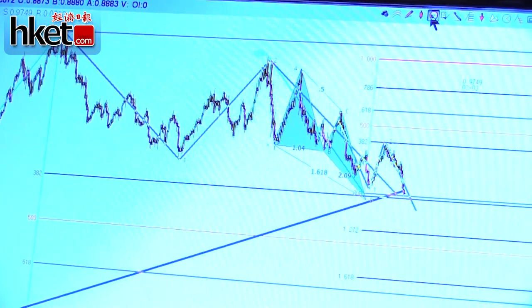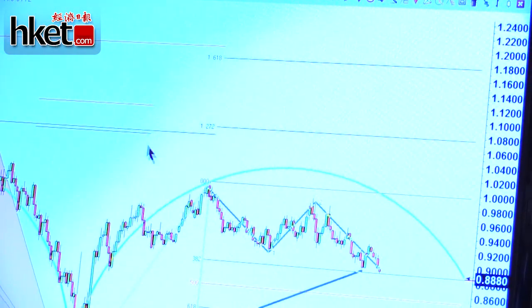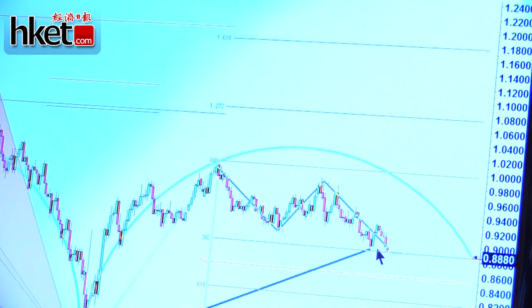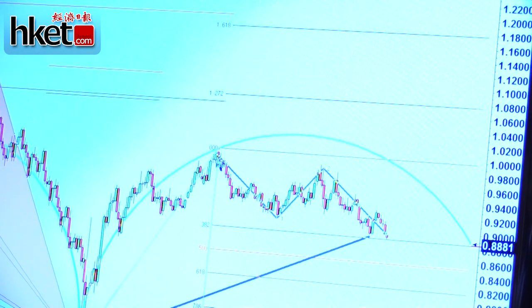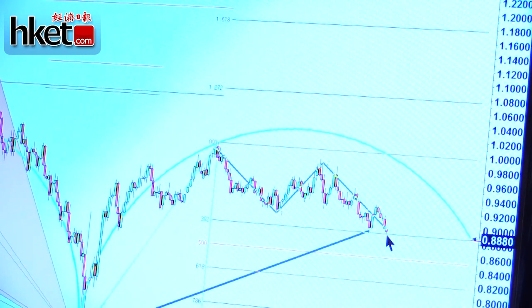And if you look at the Swiss franc on the long-term basis, you can see the same pattern that I just showed you. There's the ABCD pattern that we're looking at, and we think it's going to go a lot higher from this level. That's what we're looking at. This goes back about 5 years.